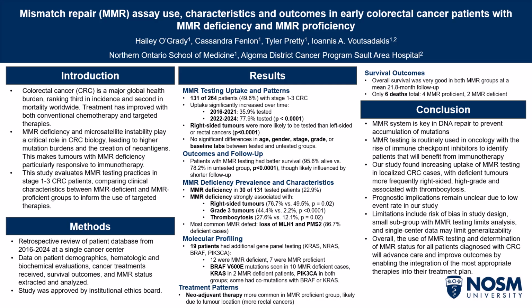Our study results are as follows. MMR testing was performed in 131 of 264 patients with stage 1 to 3 colorectal cancer. Uptake significantly increased over time, with the greatest increase observed after 2021, being a time when immune checkpoint inhibitor drugs were approved for use in metastatic colorectal cancer.